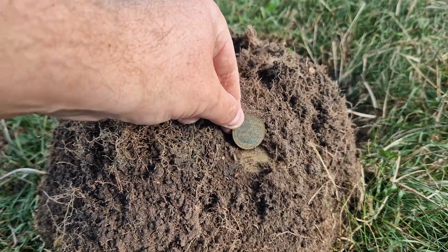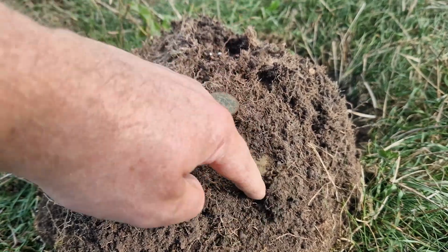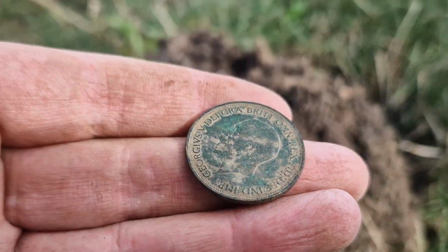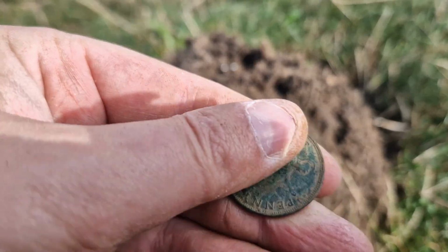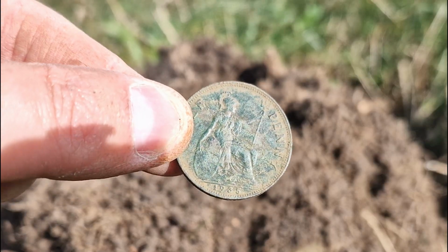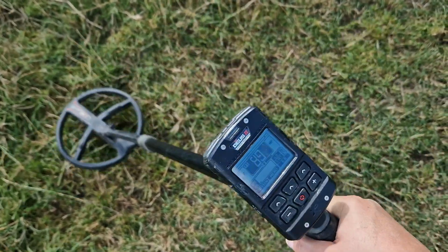It's my boy, George V, halfpenny, complete with imprint. Beautiful. Condition's pretty decent. George V, pre-decimal halfpenny. Date on there, 1935. So yeah, that's really cool, happy with that. This one's sounding good. Very fond of that.